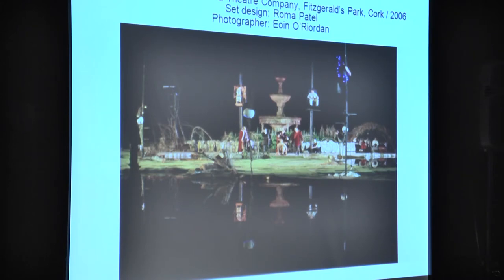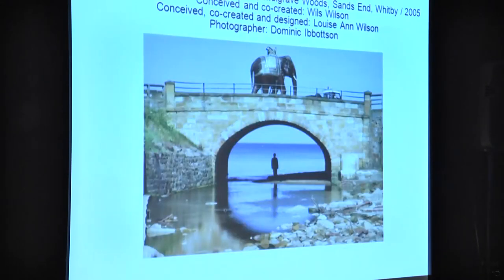The piece starts after dark, obviously, so that it becomes quite magical. The reflections in the lake around them are fabulous. And as you can see, there's a distance between the actors and the audience. The whole thing has to become spectacle. And it plays with the rereading of familiar environments, the park that you take for granted during the day and what it can become in the dark.